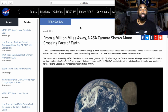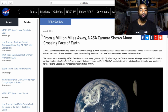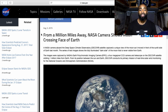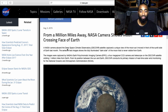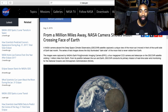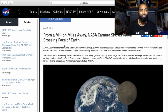Okay, so we're on NASA's website, nasa.gov, and this is an article from August 5th, 2015. It says, "From a million miles away, NASA camera shows moon crossing face of Earth. A NASA camera aboard the Deep Space Climate Observatory, or DSCOVR, satellite captured a unique view of the moon as it moved in front of the sunlit side of Earth last month. The series of test images shows the fully illuminated dark side of the moon that is never visible from Earth. The images were captured by NASA's Earth Polychromatic Imaging Camera, or EPIC, a 4 megapixel CCD camera and telescope on the DSCOVR satellite orbiting 1 million miles from Earth."